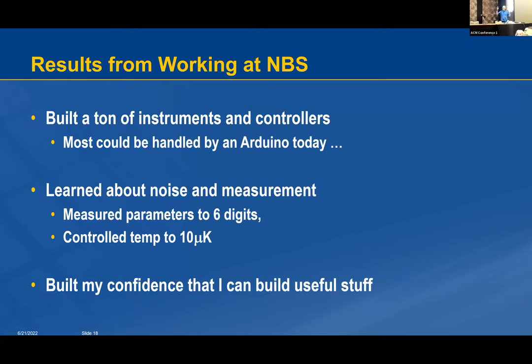So as a result of working at NBS, I built a ton of instruments and controllers. Honestly, today, I could have written a little code on Arduino and done almost everything I did, probably better. But Arduinos didn't exist back then. I learned a ton about noise and measurements and building systems. But mostly it gave me confidence that I could actually be successful. And I think that was incredible.